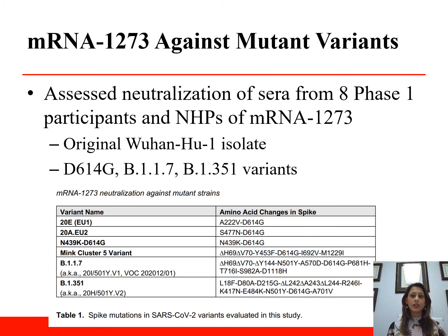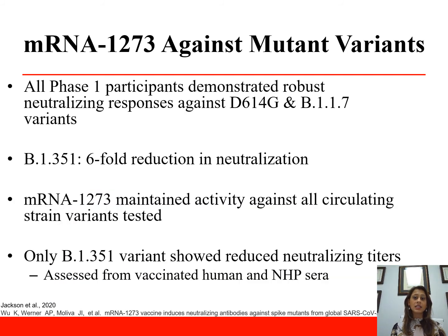Taking it one step further, Moderna released a study that looked at serum from some of their phase 1 participants comparing antibody production against the different variants. They found that all participants produced an adequate antibody response to the D614G variant and the UK variant, but there was a 6-fold reduction in protective antibodies to the South African variant.